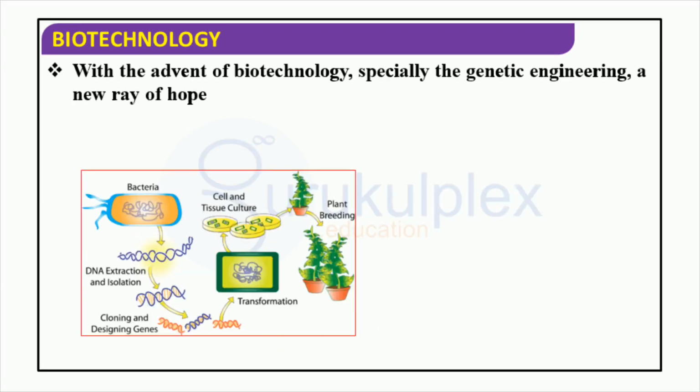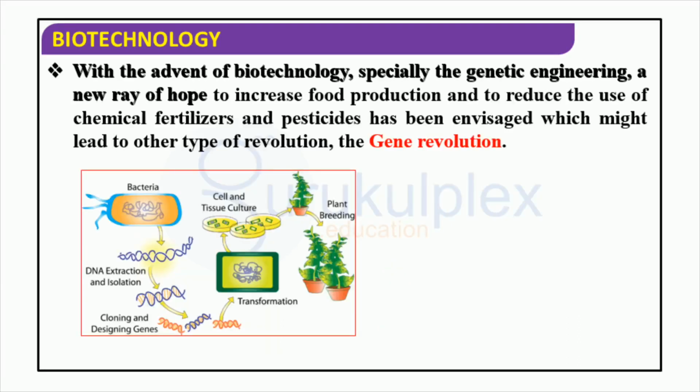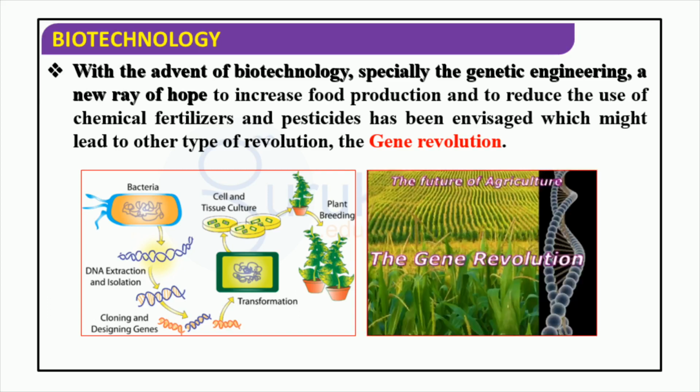Biotechnology is an innovative field of science that leverages the power of biological systems to develop sustainable solutions for many of the world's most pressing issues. In agriculture specifically, genetic engineering has created more efficient production and pest control methods, which permit the maximum yield with fewer harmful chemical inputs. This gene revolution could revolutionize food production, bringing us closer to a sustainable and secure future.